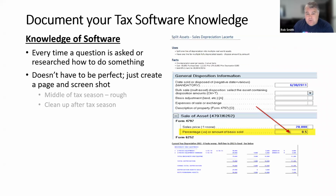What about knowledge of the software? You need to be documenting how to do unique things in your software. Every time that I learned something, we use Lacerte, because I was the one pretty much coming up with all the processes, people would come and ask me how to do something, and I'd tell them. And I spent half my day telling people what to do and how to do it. So I got sick of that.